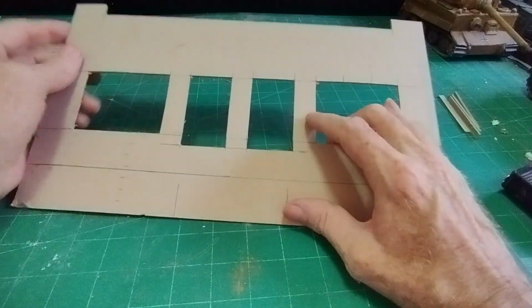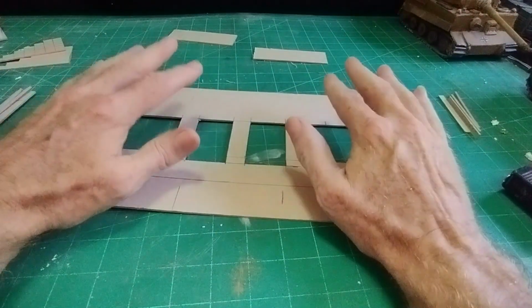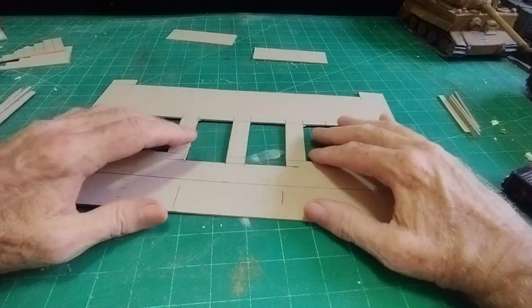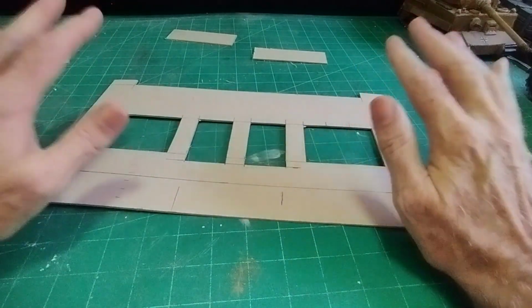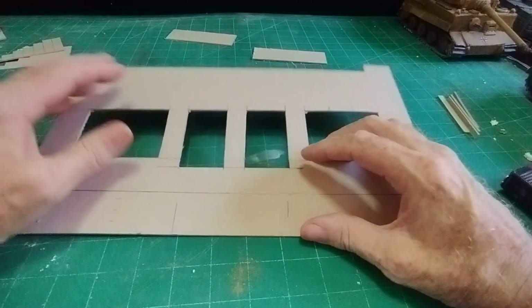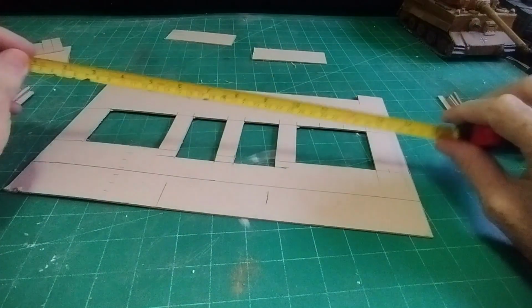Okay, let's make a start then. So I don't have any dimensions at all for the building. All I can do is look on Google at photographs and determine the sizes just from looking at photographs. So they may not be as accurate as maybe they could be, but it's the best I can do.